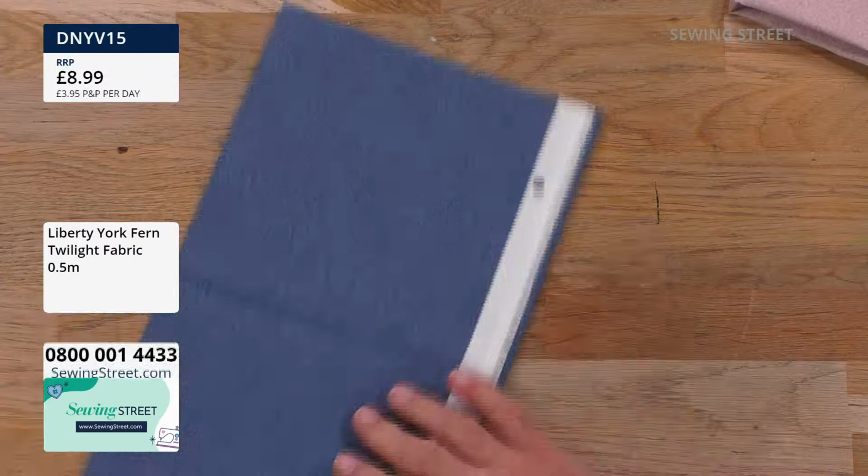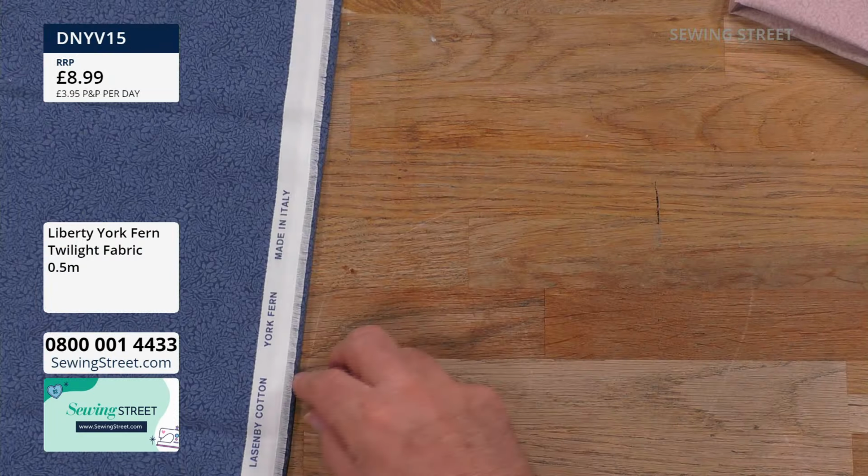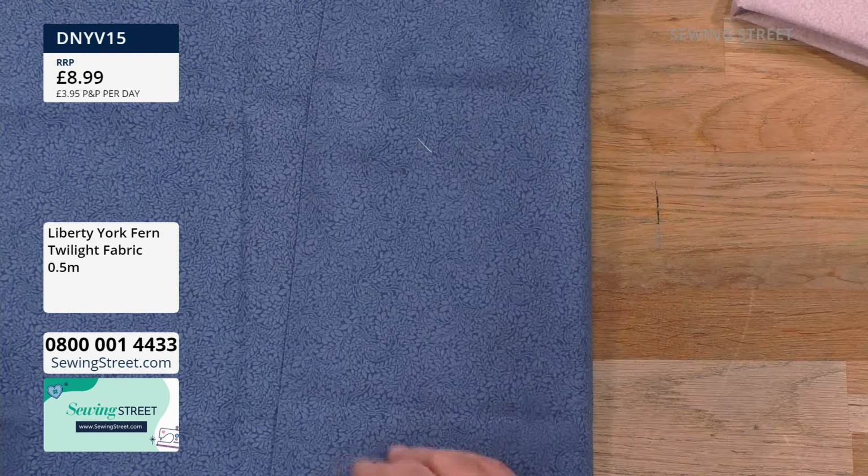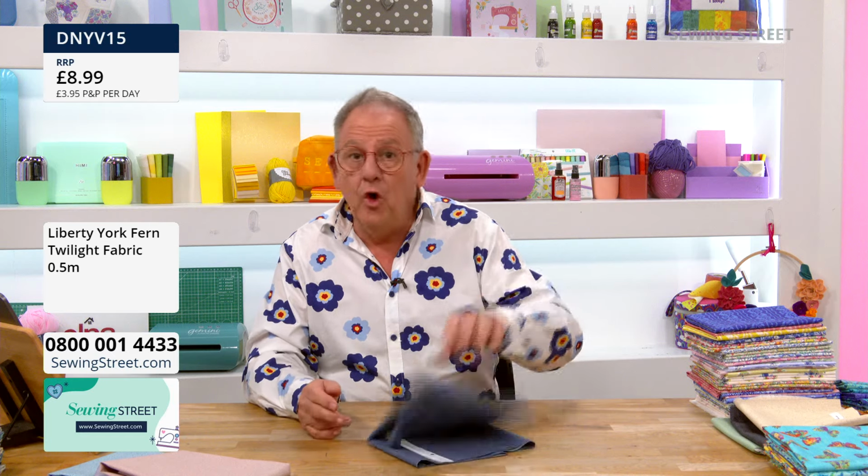Oh, there you go, Twilight. Is it a film? This is Twilight, $8.99. Beautiful. I haven't got all of these, by the way.